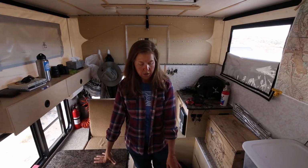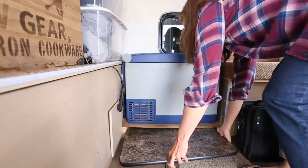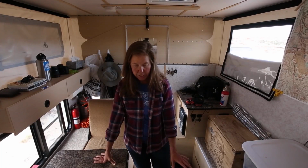Underneath the refrigerator, there is a little bit of space. That is where our table stows when the dinette is folded out into a bed. The refrigerator needed to be slightly elevated in order to reach the door to open and close it, which worked out perfectly to stow the dinette table.